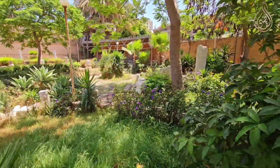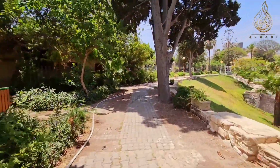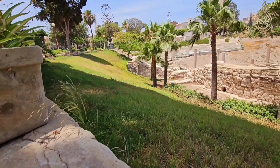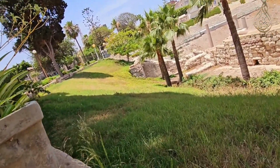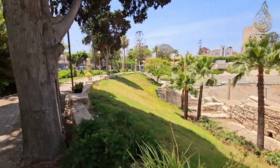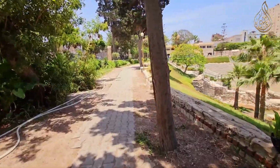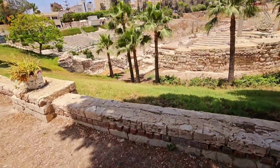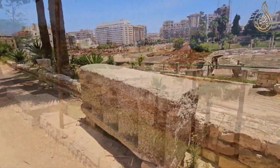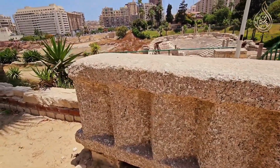The Roman Amphitheatre in Alexandria stayed in service and used to host different artistic events, like musical concerts and different sorts of events, up until the 17th century. This is proven by the architectural elements present in the theatre. They showed that it was used during three different periods: the Roman, Byzantine, and early Islamic eras.